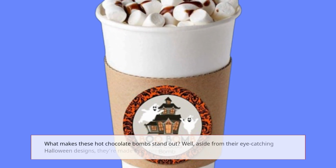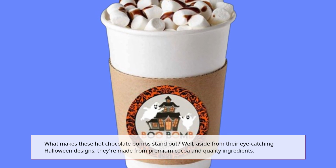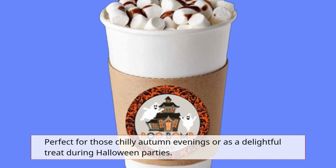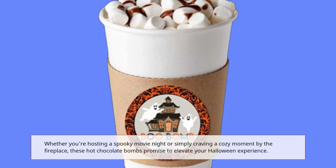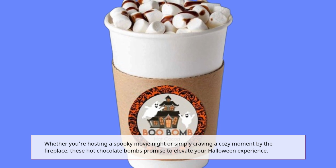What makes these hot chocolate bombs stand out? Well, aside from their eye-catching Halloween designs, they're made from premium cocoa and quality ingredients. Perfect for those chilly autumn evenings or as a delightful treat during Halloween parties. Whether you're hosting a spooky movie night or simply craving a cozy moment by the fireplace, these hot chocolate bombs promise to elevate your Halloween experience.